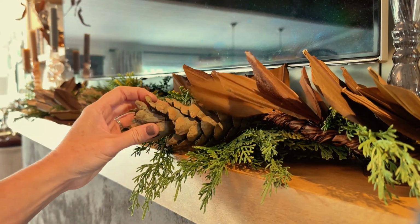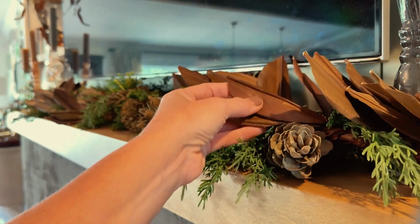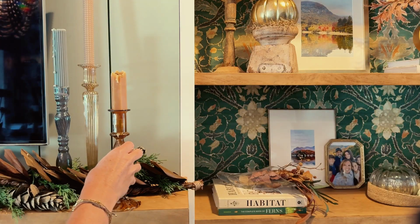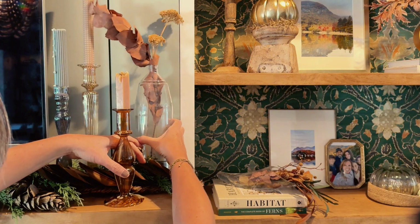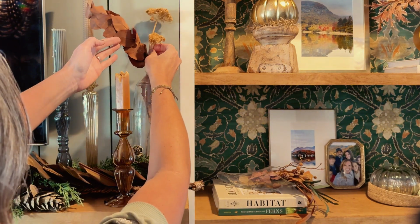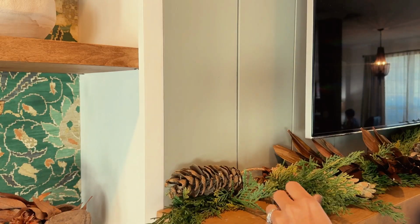Now that the bookshelves are complete, let's move on to the mantle. You'll see that I reached back into my Christmas bin and grabbed some green pine. I laid that on the mantle first, and then I intertwined the brown leaves. I love this garland. This is something we have at Free Spirit Bundle right now.